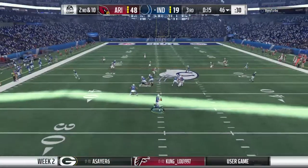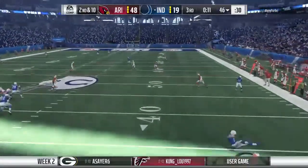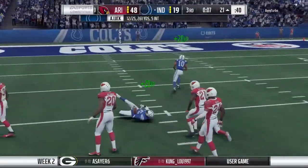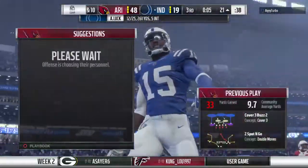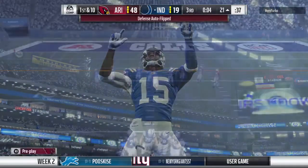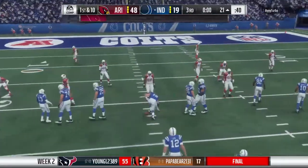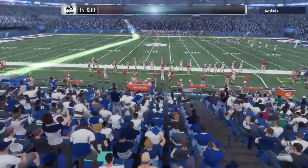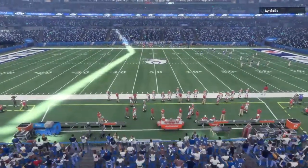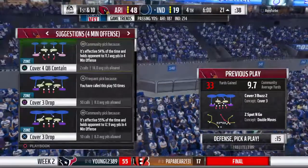On 2nd and 10, Locke. Escaping the pressure right. Over the middle, Dorsett. And he'll get this one down near the 20-yard line. A very nice pickup of 33 yards. Back now here on EA Sports. A lot of folks starting to make their way to the parking lot. Their guys trail big here to begin quarter number 4.